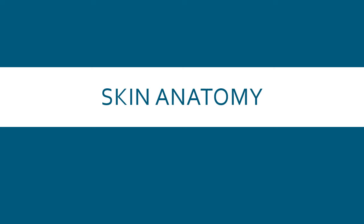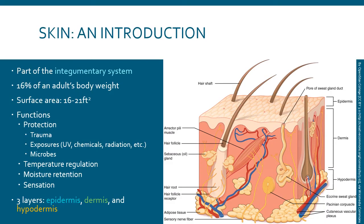So before we can talk about the development of the skin, bones, and muscles, I think it's well worth taking a look at what the final structures look like, the mature skin, the mature bone, the mature muscle. I think that'll make a lot more sense when we're going through how they develop if you know how they're supposed to end up.